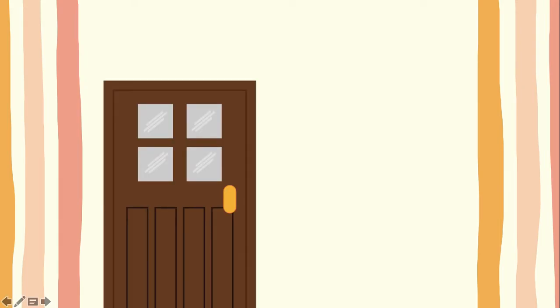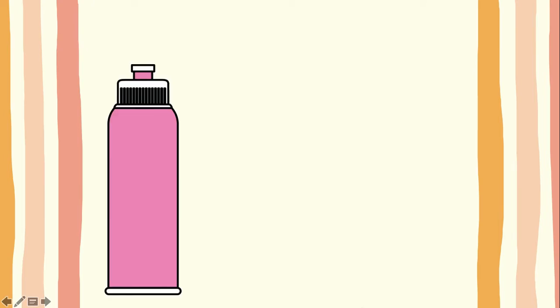Okay. What is this? Okay, it's a door. What color is the door? It's brown. So, it's a brown door. Very good. So, you mention the color first. Warnanya dulu yang disebut.